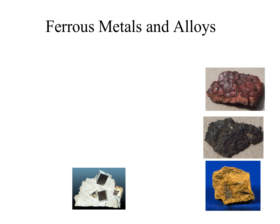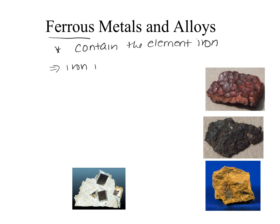Now we're going to end talking about some of our ferrous metals and alloys. Ferrous is just another word for iron. So these alloys contain the element iron. Right? Iron is most often found as ores, and that means it's mixed with other things. So a really common ore is iron oxide.